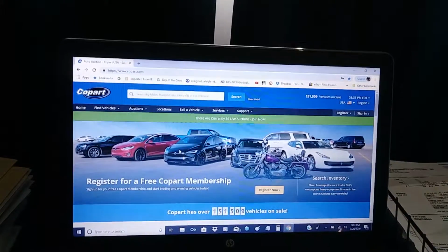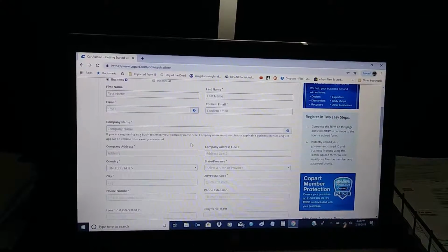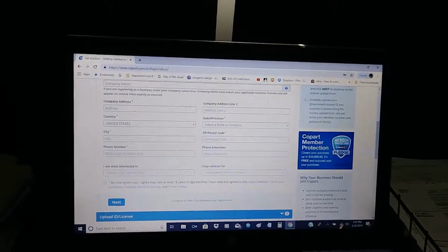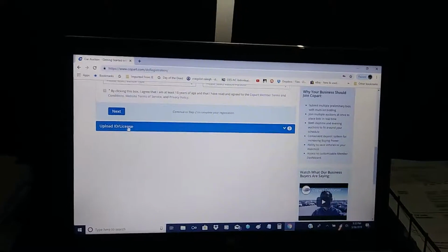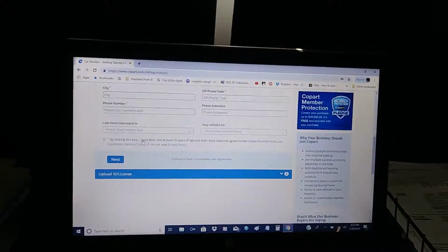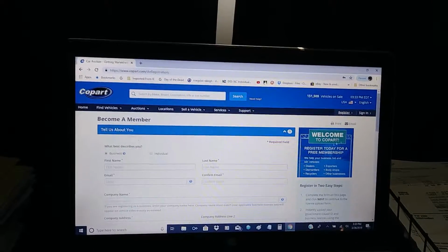But anyways, this is Copart. You basically just go through the registration process. You go down the list. Here's all the stuff. Are you a company? Your address. Upload license. That's where you upload your license, obviously. And then basically they send you a confirmation saying, hey, you're a member, and you get a member number.